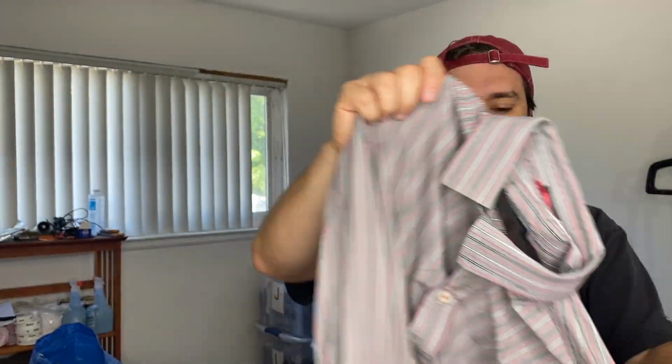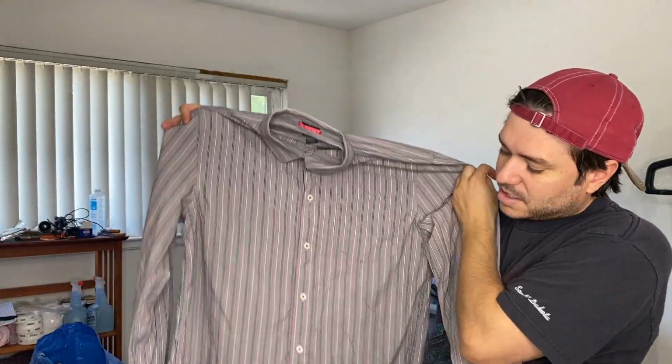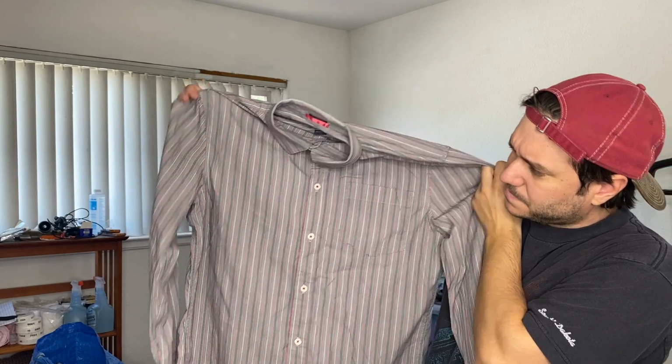Armani Exchange button-up shirt, size large. I usually find this brand in size small for some reason. Skinny little dudes like this brand. Usually sells for like 14 bucks or something.